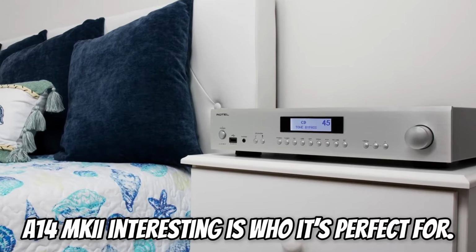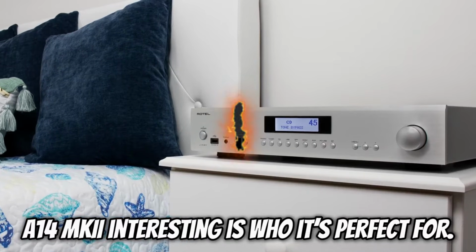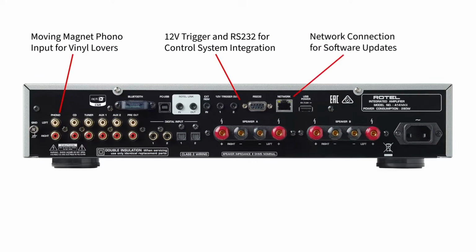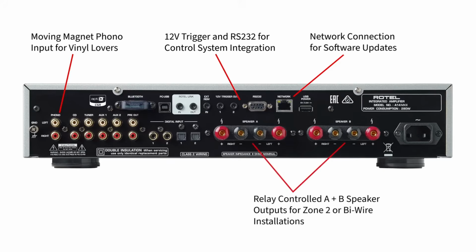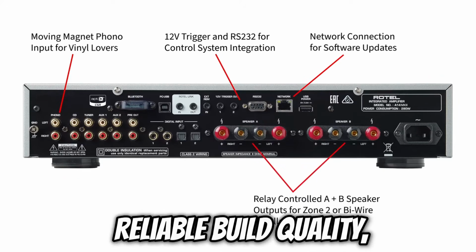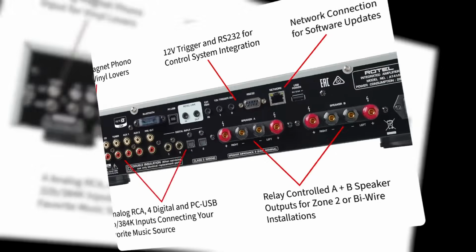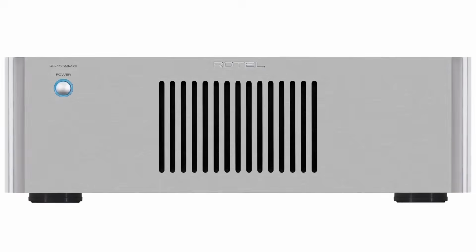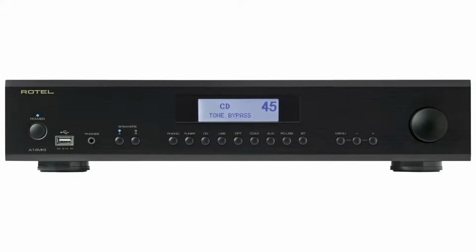What makes the A14 MKII interesting is who it's perfect for. This is the amplifier for the listener who doesn't care about flashy features or overcomplicated menus. You want clean RCA inputs, strong amplification, reliable build quality, and a DAC that doesn't embarrass itself. Rotel gives you exactly that. It's straightforward, it's dependable, and it sounds way more expensive than it actually is.